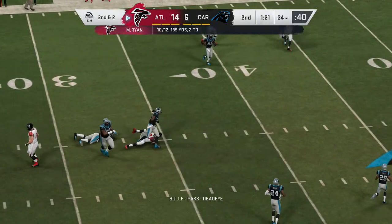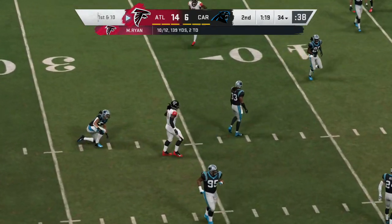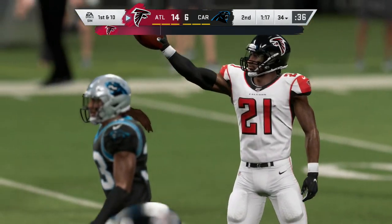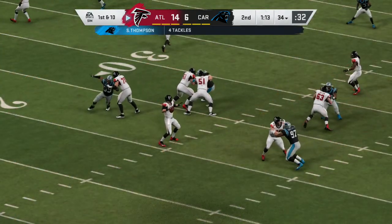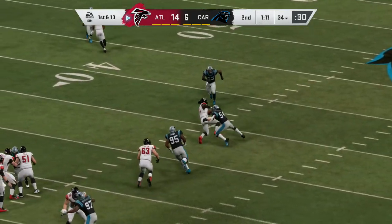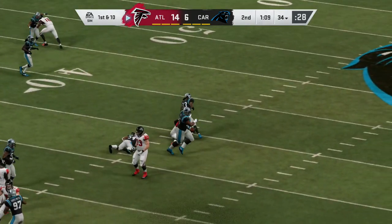Offensively, nice execution to find a hole, make the catch. And he'll get it up near the 35, right at the 34 here. A gain of 5, good enough for the first down. Well, that was a pretty favorable situation there. What would you call that?